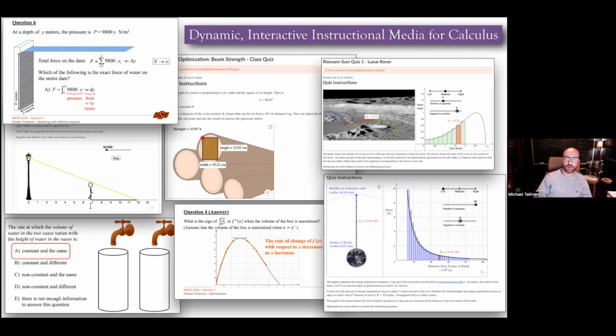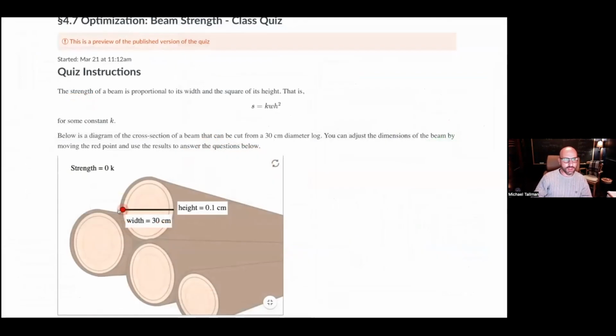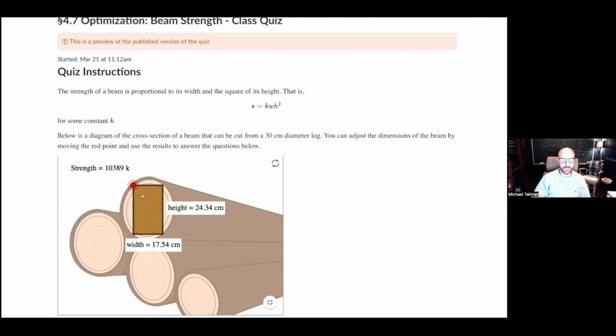So just to take a quicker look at a couple of these, and then I'll wrap up. This is just a quiz on optimization, and students can work on this in groups during class sessions. And yes, this is something that we designed to assess students' learning when our instruction was virtual. But we've now incorporated them as in-class activities, and students can manipulate different quantities, and explore, in this case, how strength varies with the dimensions of a rectangular beam that's cut from a cylindrical log, and so on.